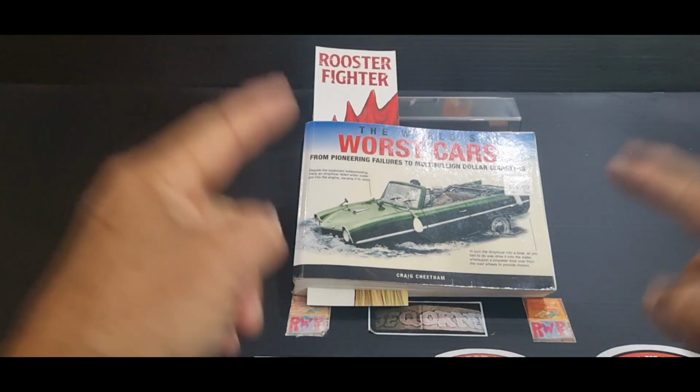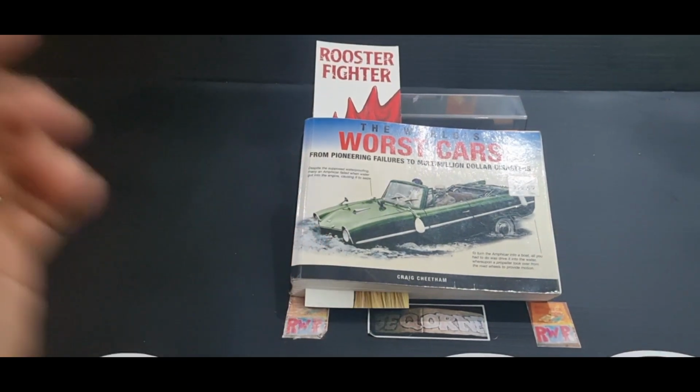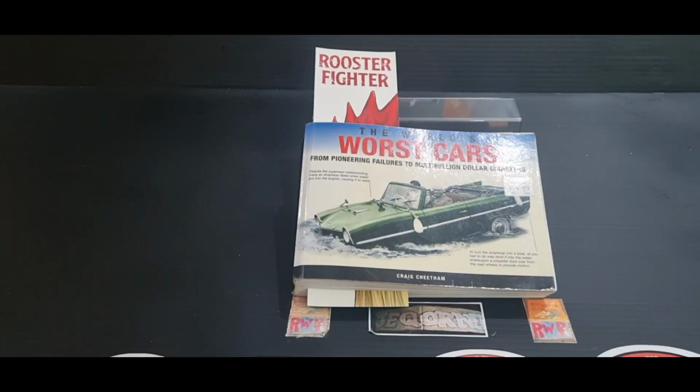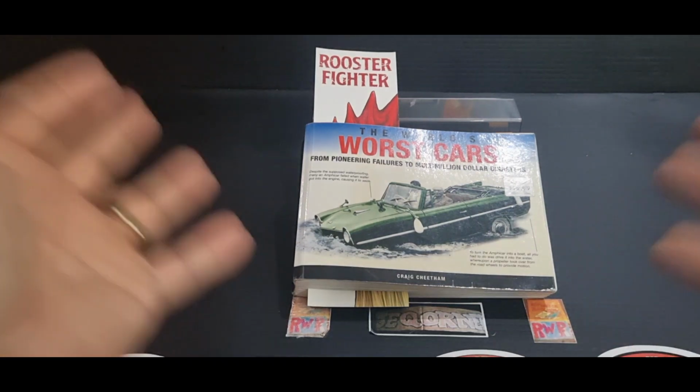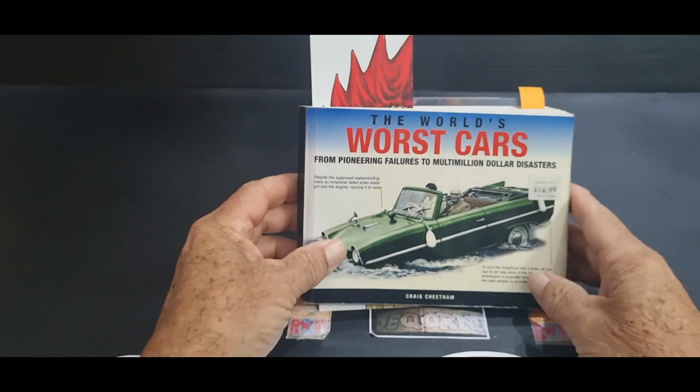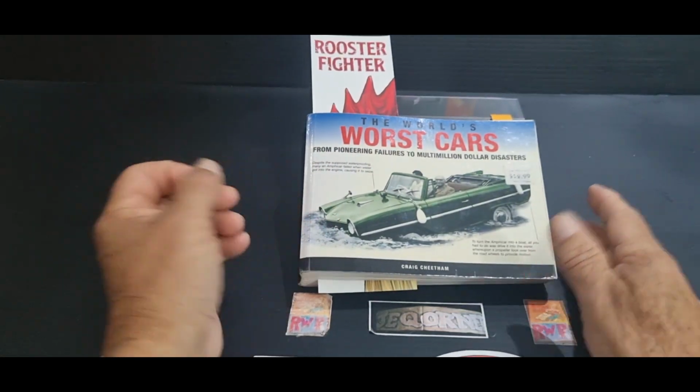Today we have something a little bit different. Firstly, we're going to have a look at world's worst cars again. I haven't had a chance to include it in any recent videos because I normally take about 10 to 15 minutes on the book alone, and my videos are already about 20 minutes. So there's an opportunity here for me to add this to a small video. So that's what we're doing now.